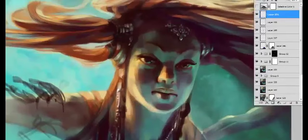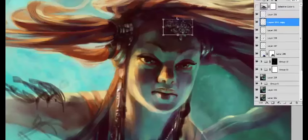I don't want to spend a lot of time on these decorations, so mainly I'm painting one module that I'm copy pasting on top of the sketch, adjusting it here and there.